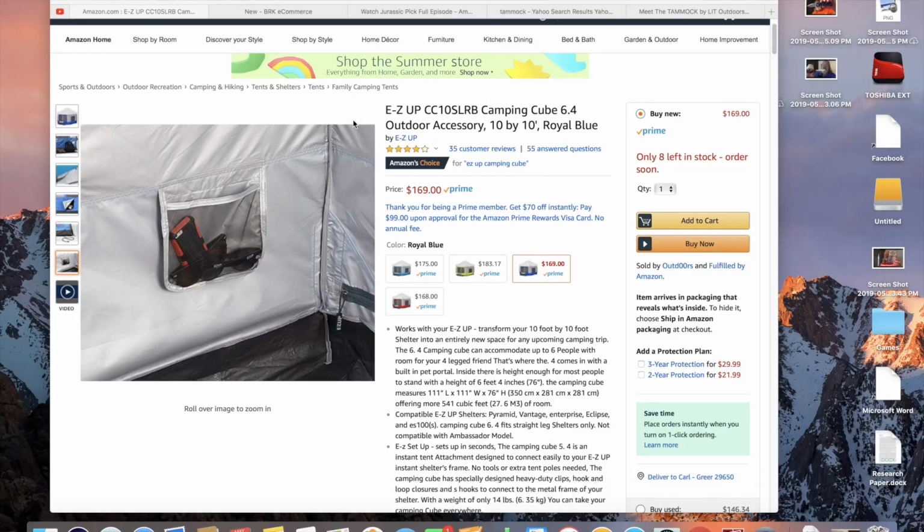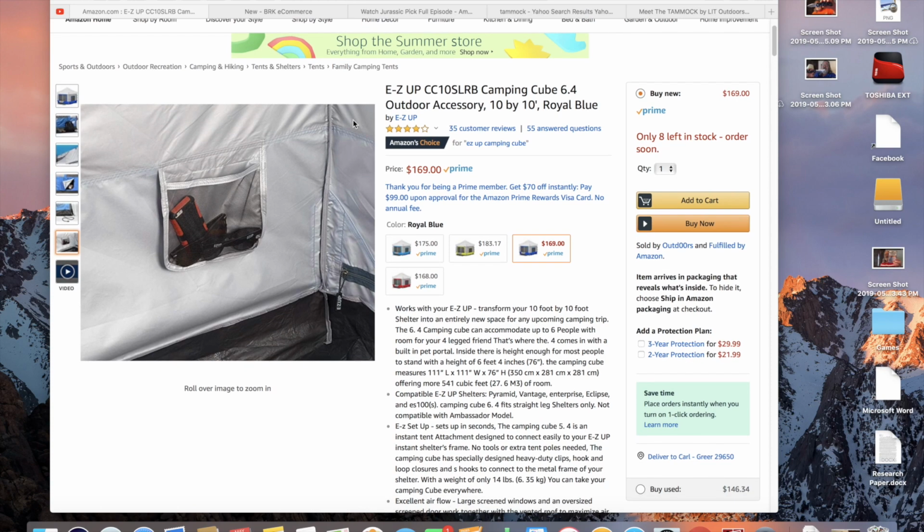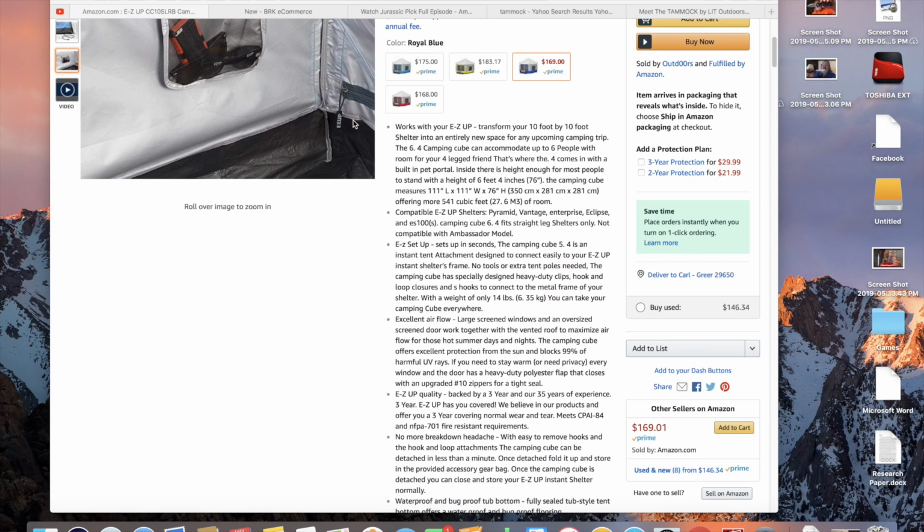Some of the other things this guy is recommending. Let's see here. Oh, here's a great one. The Easy Up Camping Cube, available from Amazon for how much again? Oh yes, $169. Let's take a minute to take a look at this, shall we? Easy Up Camping Cube for $169.